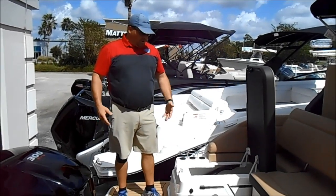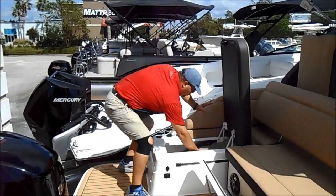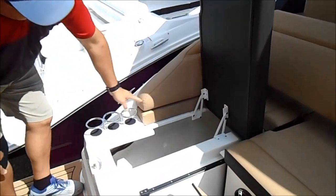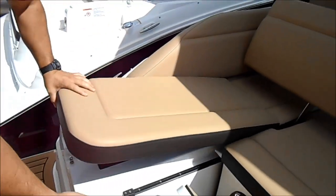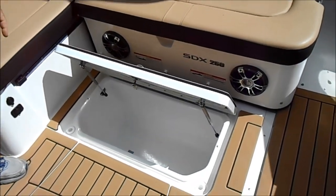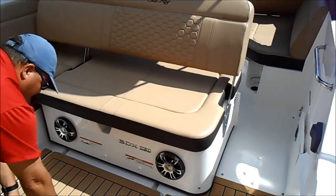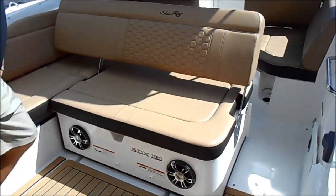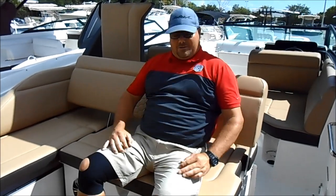Hi, DJ again. We're on board of the 250 SDX. I want to show you, look at this, the storage on this goes way back about 6 feet for all your skis and your toys. You have a nice cooler for all your drinks in the back. This seat moves forward as you're having fun. You can sit back here, watch the skiers, relax, check it out.